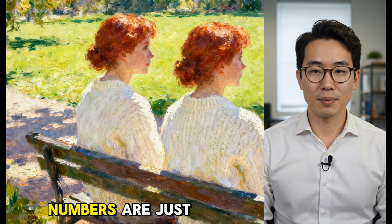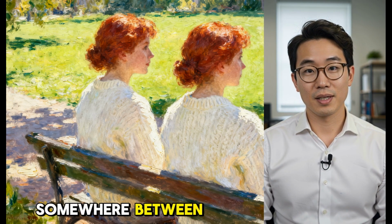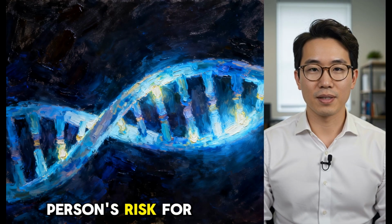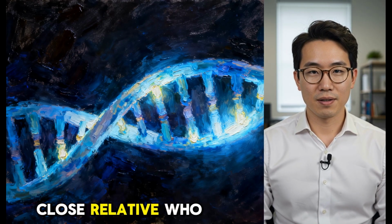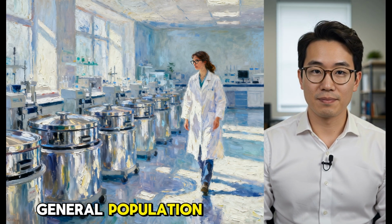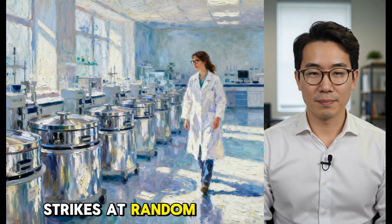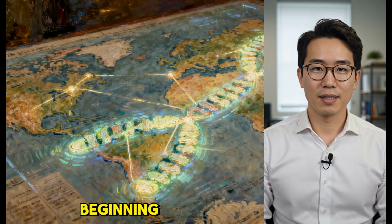And the heritability numbers are just as striking. Twin and family studies suggest that somewhere between 40 and 60% of a person's risk for developing lupus is written into their genes, and that people with a close relative who has lupus face a risk roughly 20 times higher than the general population. This is not a disease that strikes at random. It is a disease with a genetic architecture, one that scientists are only now beginning to fully map.